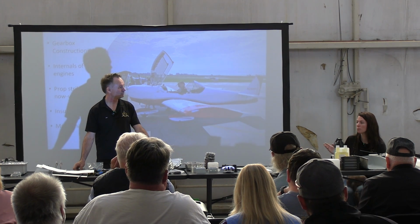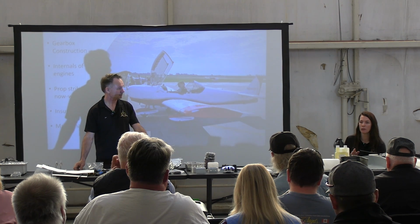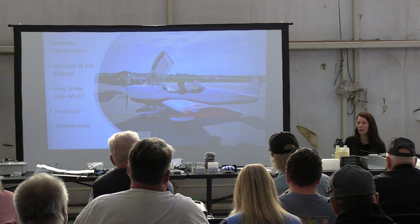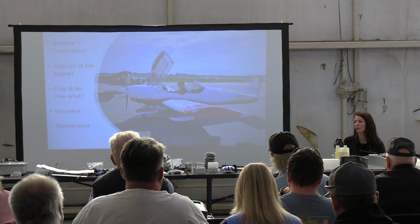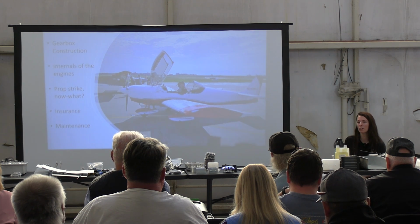If you have a prop strike, which in these STOL style airplanes and the way people like to fly them, it happens. It can happen due to lack of transition training. It can happen due to just a small little incident. And it can happen because of a gust of wind. The difference is with an air-cooled engine, you're going to have a lot of costly repairs, a lot of time, take your engine off and possibly send it somewhere. That's a pretty big ordeal.